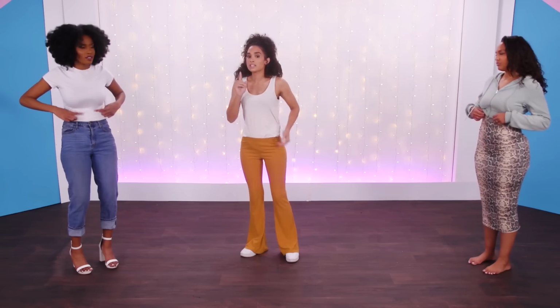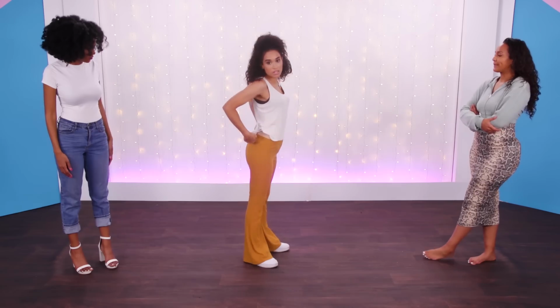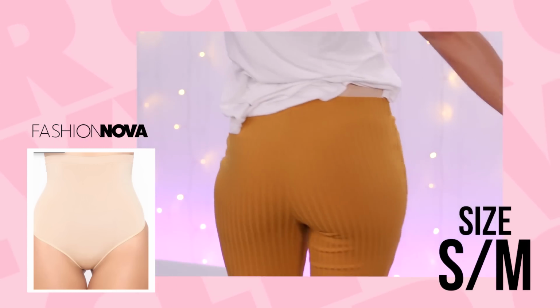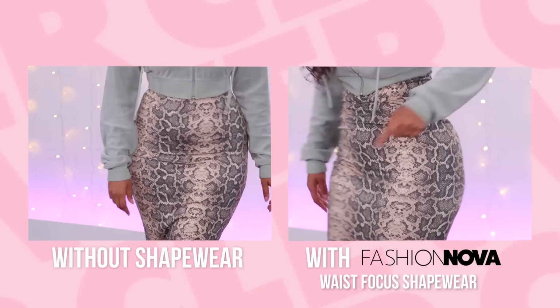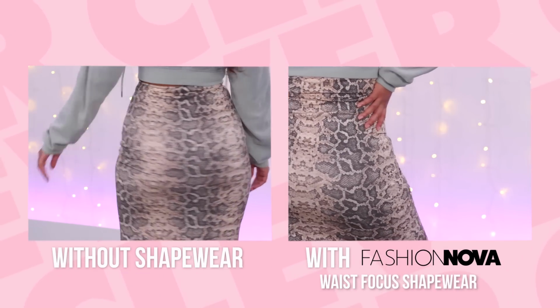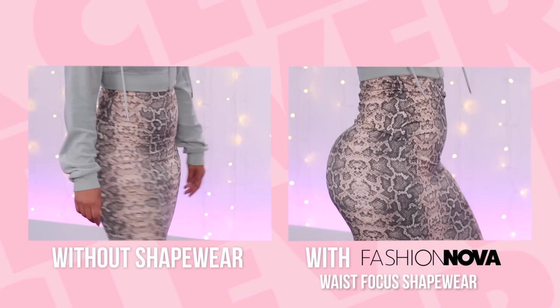The good thing is, because it is a thong, it did give me a little bit more butt up here, which I don't usually have. I don't have a tiny butt, but I don't have a giant butt, and sometimes I feel like my butt isn't proportional. I want my butt to be big all over. Before I put on the shapewear, I was sucking in for dear life. So I do feel a little bit more supported in the stomach area, but I do feel what you're feeling.